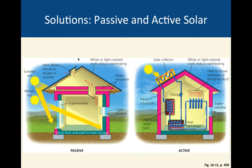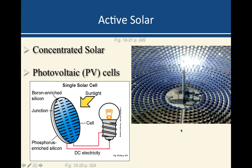So there are some things that we can do. So we can use solar. There are passive and active solar. Passive is when I don't have any pumps or any devices that I need. I'm simply using the sun. So in the wintertime, I have my windows facing the sun as it rises, and then I can heat my home that way. When I need a solar collector, like photovoltaic cells, when you think about having solar panels on your house, that would be an active solar. So I have to convert the sun energy into electricity, and I have to pump it through my house that way. So here are the forms of active solar.